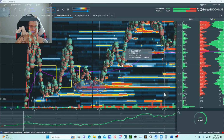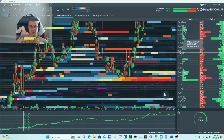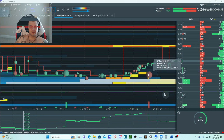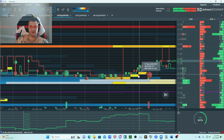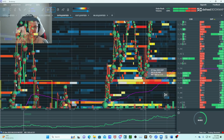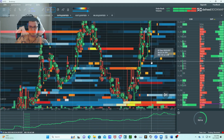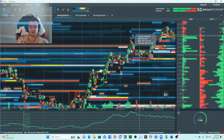Really nice pullback right here to a previous pivot. Again, another area where you can see some selling coming in, and then sellers get absorbed. This is really not that many shares, relatively. So this little spoof bid right here caught this one, and again, these bidders did not let up on this. And then what you're starting to see is as price action starts to increase, you start to see some spoof bids on the book, helping price action, right?